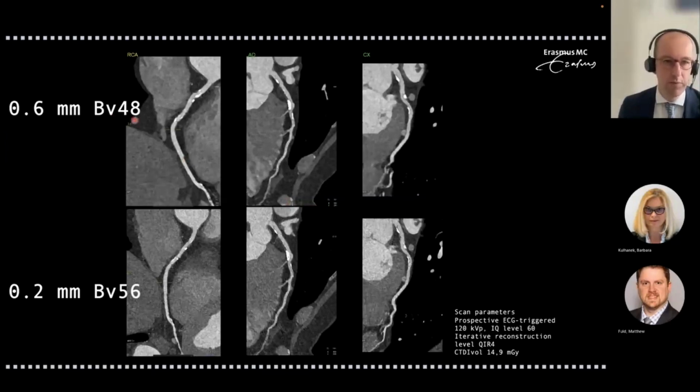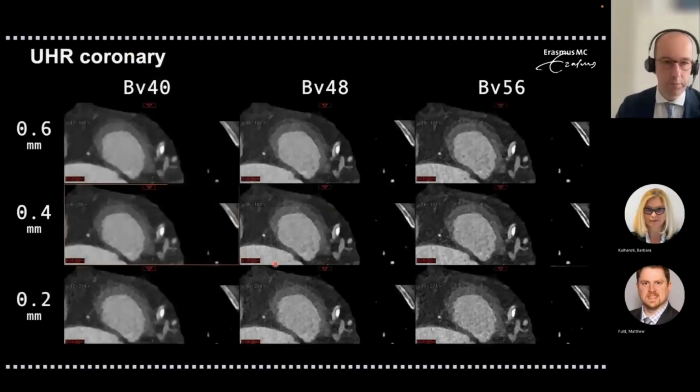Even when you compare it to 0.6 with a BV48, it's already quite a sharp kernel. With 0.2, you can often step it up even more to BV56, and that will further decrease the blooming artifact we see around calcifications, allowing us to better assess the lumen of the coronary arteries. What we regularly do now is that we reconstruct several kernels in the scans. And like I said in the beginning, when you start using the system, you need to get acquainted with it. You need to get a feel for the images, and you need to be aware that often you can go up to very sharp kernels and really push the system as far as you can go. And notice the differences you can see.